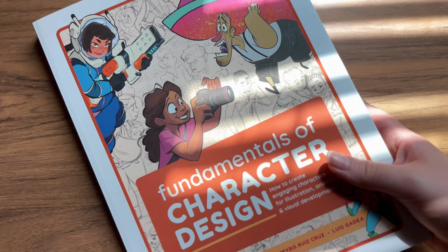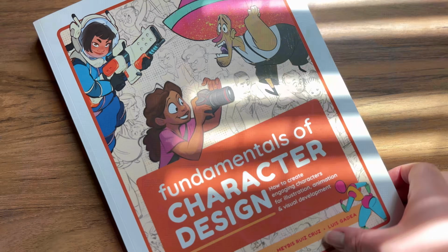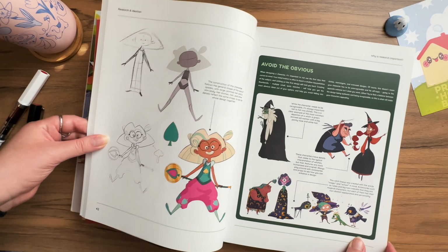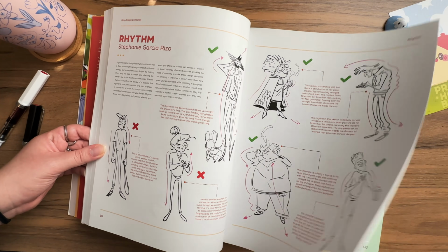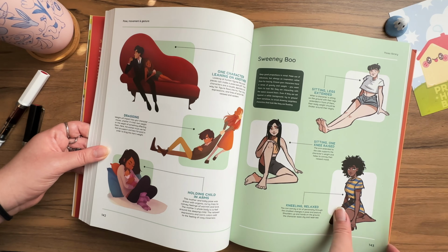This is the first book, The Fundamentals of Character Design: How to Create Engaging Characters for Illustration, Animation, and Visual Development, which I believe was the first book that I ever picked up when I started to take art seriously again a couple years ago, and it was also at this time when I decided to start my art career.